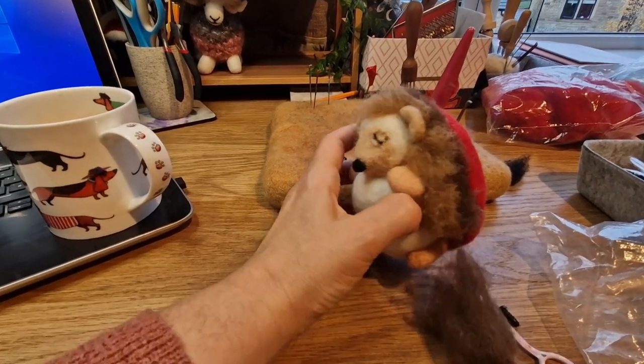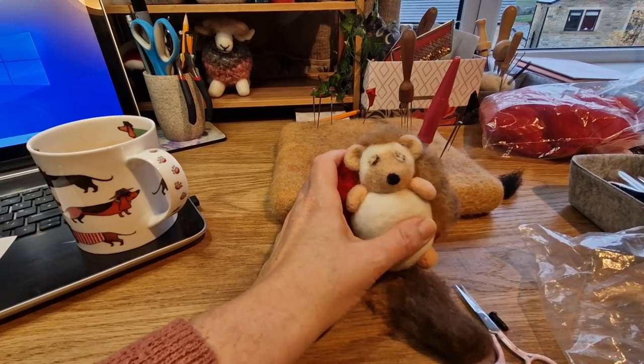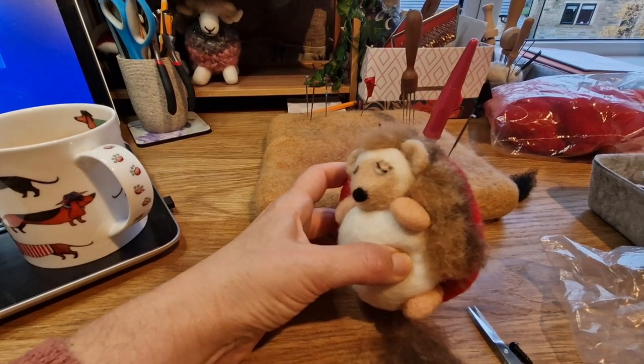We all like to have a hedgeshroom looking cute. So yeah, this is the first practice, and I'm going to do him as a PDF. I don't know why I've decided to do that, but yeah, he's going to be a PDF.